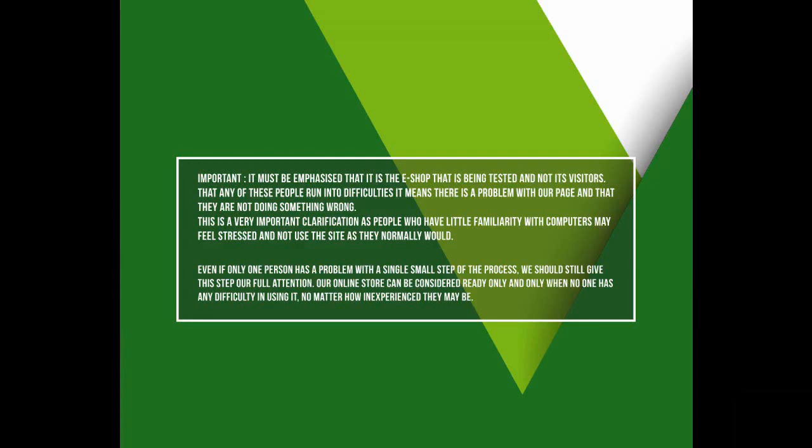Important. It must be emphasized that it is the eShop that is being tested and not its visitors. That any of these people run into difficulties means there is a problem with our page and that they are not doing something wrong. This is a very important clarification, as people who have little familiarity with computers may feel stressed and not use the site as they normally would.